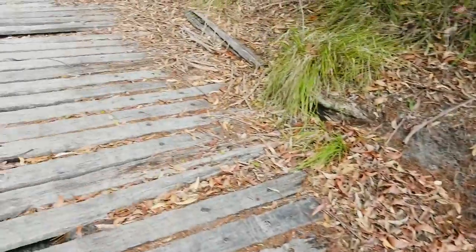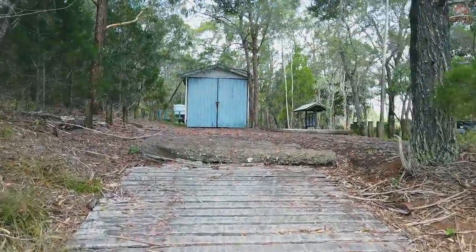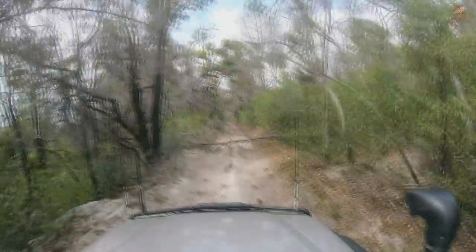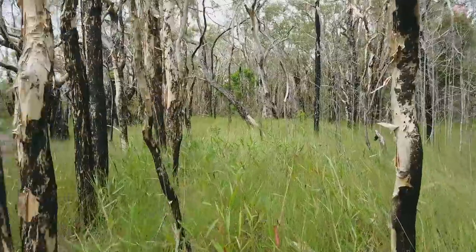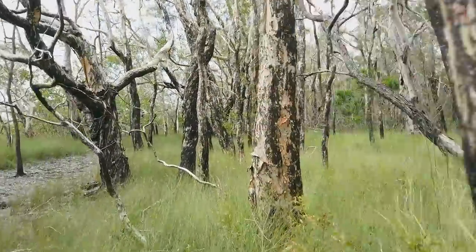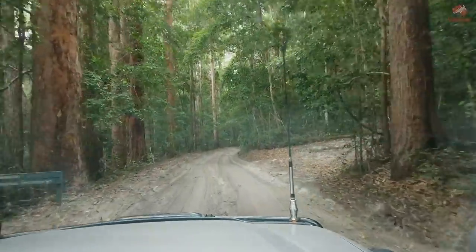The Ungowa campground also has a toilet block, which is located behind the boat shed. A lot of the tracks were not well traveled, and on multiple occasions we needed to remove trees. It's amazing here, these old trees.